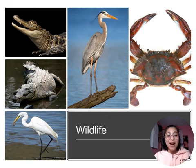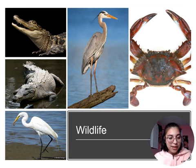And one of my favorite parts, the wildlife. We've got the American alligator, known as Alligator mississippiensis. Then we have right here in the middle left, the Crocodylus acutus, which is the American crocodile. I'm sure you guys recognize these two. They're pretty common. And the bottom left corner, we got the Ardea alba, which is the great egret. Right in the middle, we got the Ardea herodias, which is the great blue heron. And in the far right corner right here, we got a Callinectes bocourti, which is the Bocourt swimming crab.